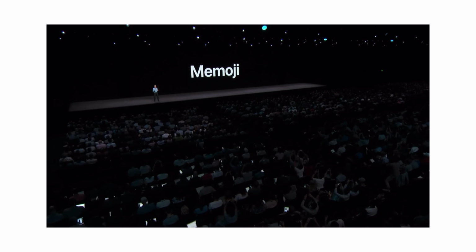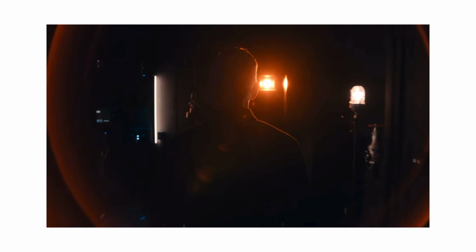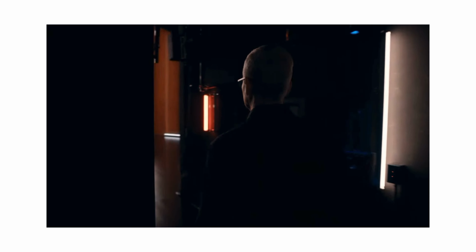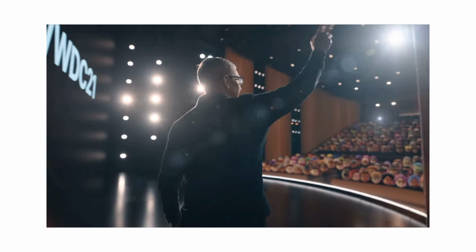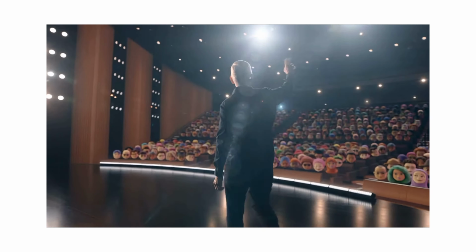Okay, so in 2017, Apple decided to bring on a new era with Memoji on iPhone X. And whether you ignore them or you're all in, they continue to get updated with every iOS release. Like it's not even funny how they hype it up on stage every year.